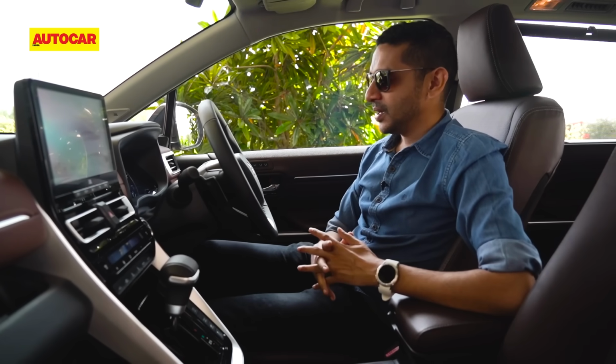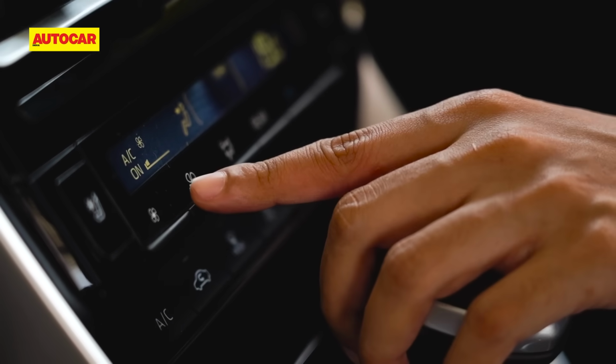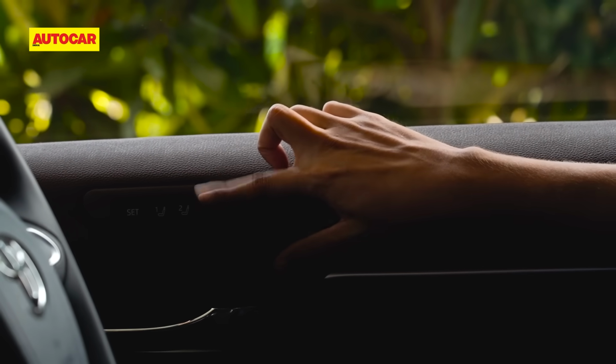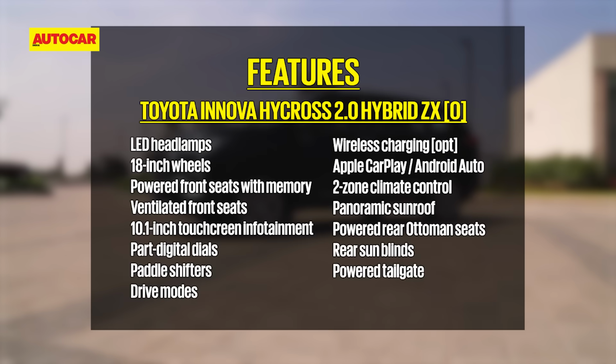And boy, have they really upped the features game in this car. There are loads of things like the screens I already mentioned. There's auto climate control with 2 zones, one for the front, one for the rear. There's a power driver's seat with memory, and both front seats are ventilated. Here's a list of all the equipment available on the top spec Innova Hycross.